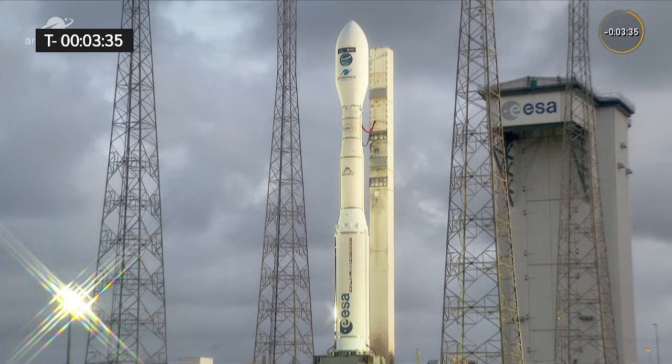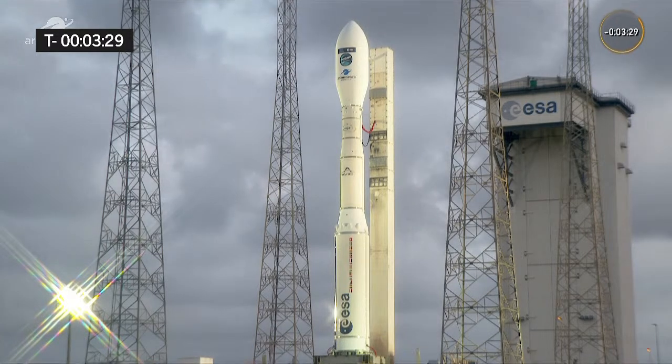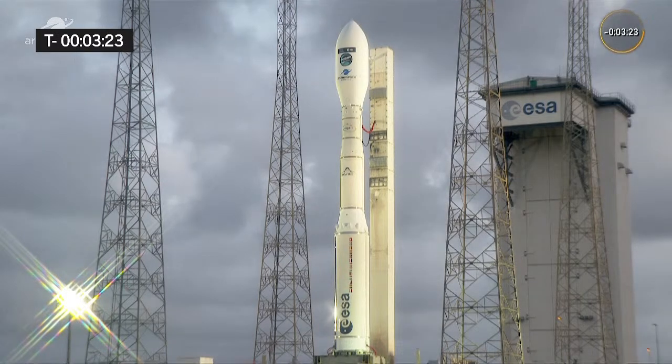Now, the teams have been working at the spaceport for a couple of months now, preparing the rocket and the satellite for today. And we've had our cameras following those operations. Samuel, why don't you talk us through some of the things that they've been doing? Because they've been very busy, haven't they? Yeah, indeed.